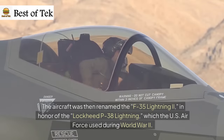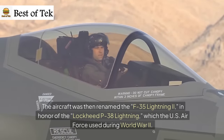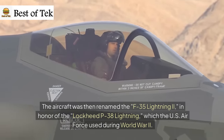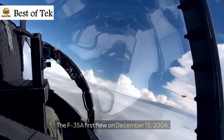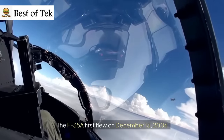The aircraft was then renamed the F-35 Lightning II in honor of the Lockheed P-38 Lightning, which the US Air Force used during World War II. The F-35A first flew on December 15, 2006.